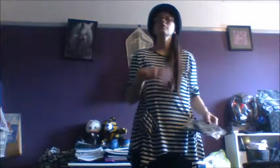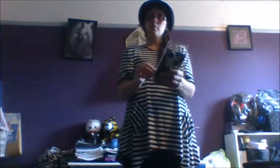You can go for something a bit more cliche. These are bat tights. Never took them out of the packet. Let's rectify that. Let's be a rebel, shall we? Now these are so gorgeous. They've got these bats all over them.